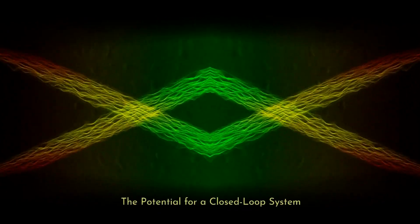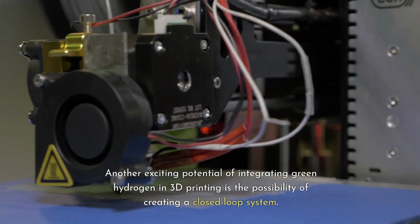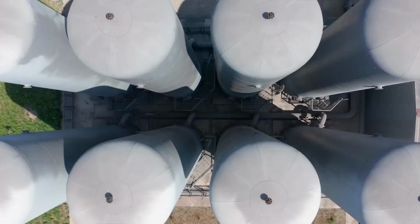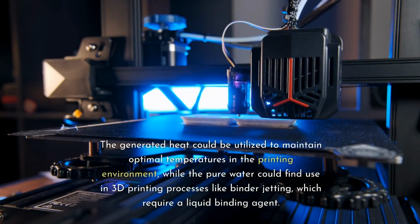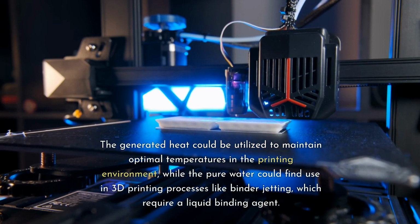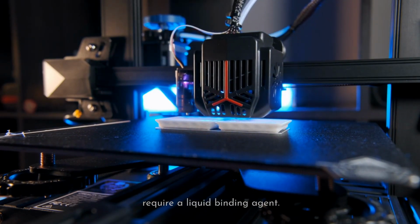The potential for a closed-loop system. Another exciting potential of integrating green hydrogen in 3D printing is the possibility of creating a closed-loop system. In a hydrogen fuel cell, the byproducts are heat and pure water. The generated heat could be utilized to maintain optimal temperatures in the printing environment, while the pure water could find use in 3D printing processes like binder jetting, which require a liquid binding agent.